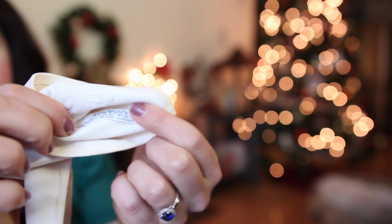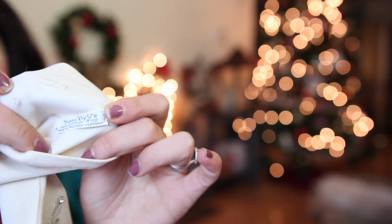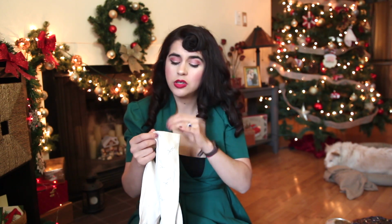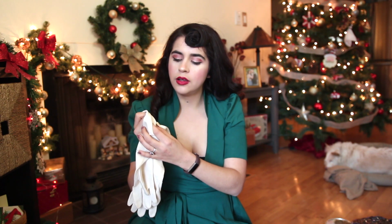They're from a brand, so it has the tag inside called Wear Right. And it is actually a vintage gloves brand. They sell a ton of these online, but they retail for a lot more expensive. I found these for $3, but you can find them online for like 50, even more, 25 or so. And they're 100% cotton, made in Western Germany. They fit perfectly like a glove.